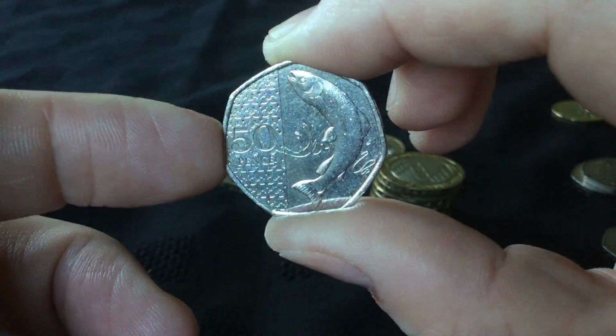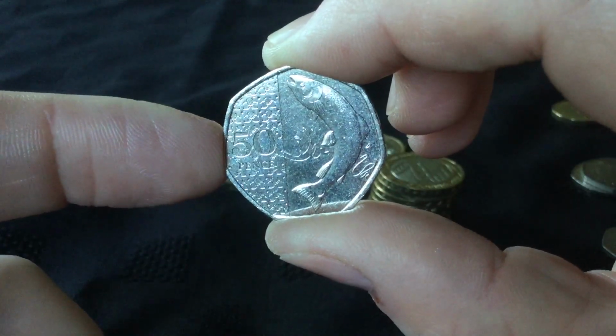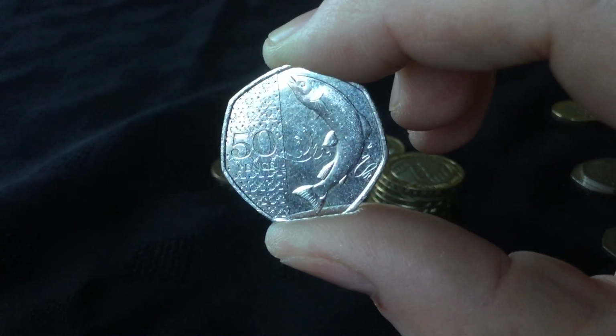I think that's a suitable way to end, with a nice close picture of the Atlantic salmon.